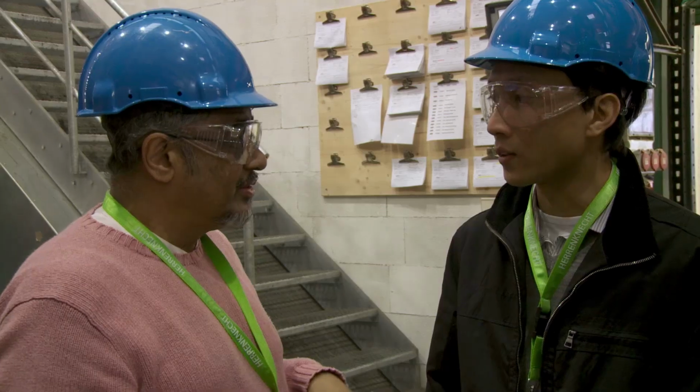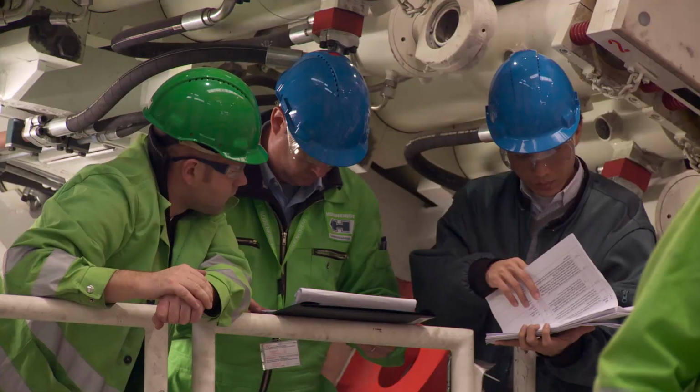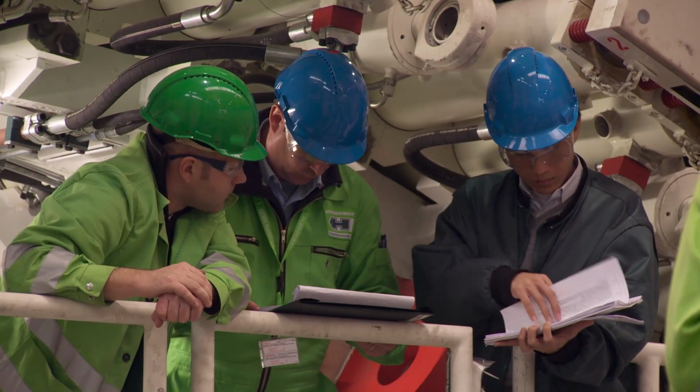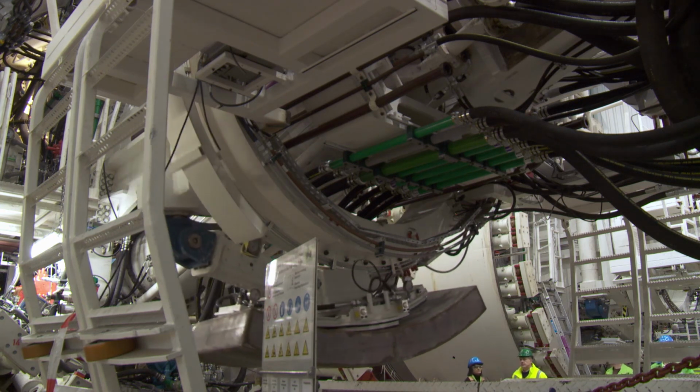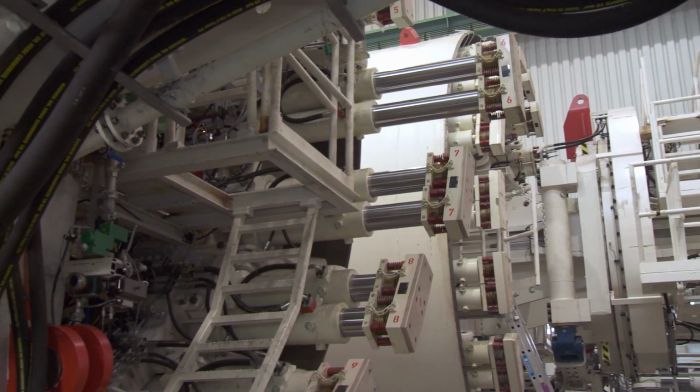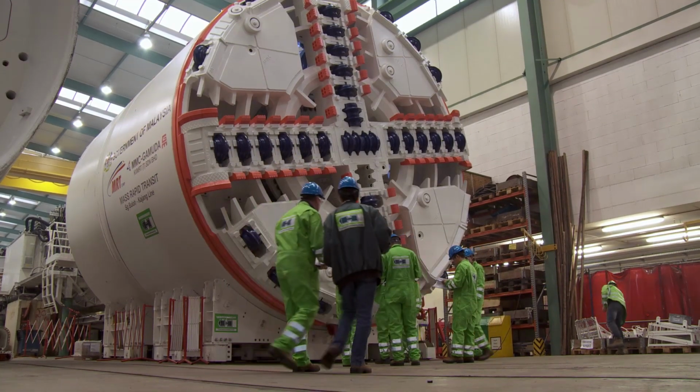The variable density TBMs are the first of its kind in the world and are a result of combined initiatives from Malaysia's tunneling experts from MMC Gamuda and Herrenknecht of Germany. This special purpose machine was designed to tackle the difficult soil conditions found in the karstic Kuala Lumpur limestone formation.